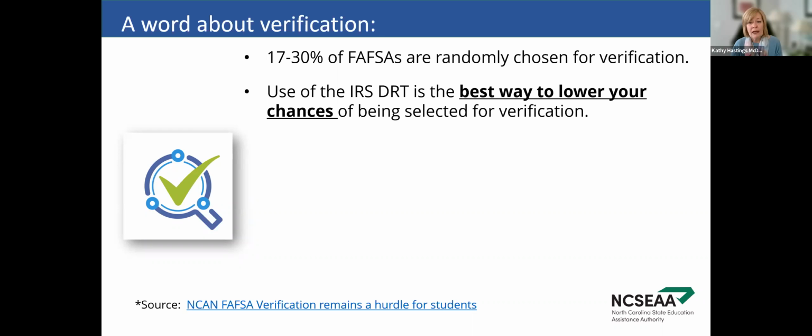The best way to lower someone's chances of being selected for verification is to use the IRS data retrieval tool, or IRS DRT. That pulls information directly from their tax returns. So it removes the chance of errors, at least in that part of the information, because it's pulling the information directly. And in doing that, it reduces their chances of getting flagged for verification. It can still happen, but it's less likely.